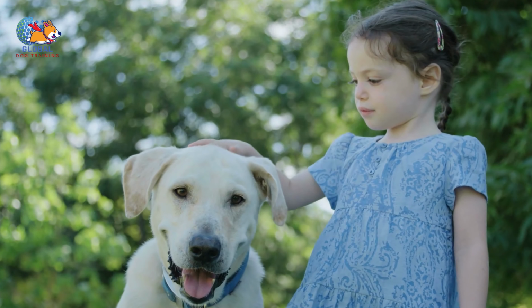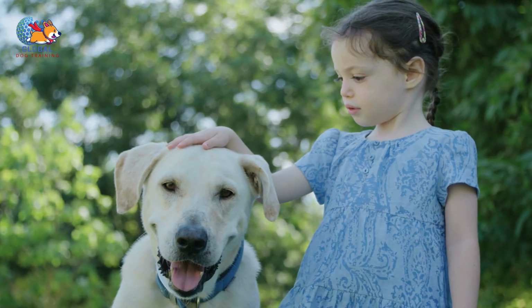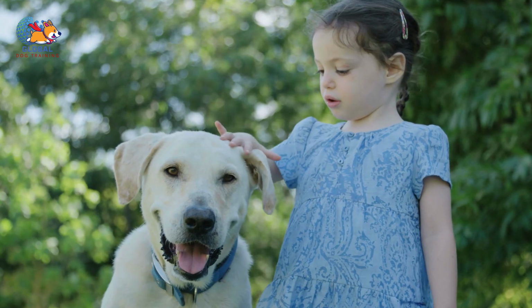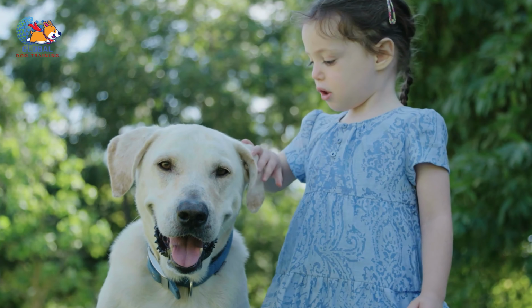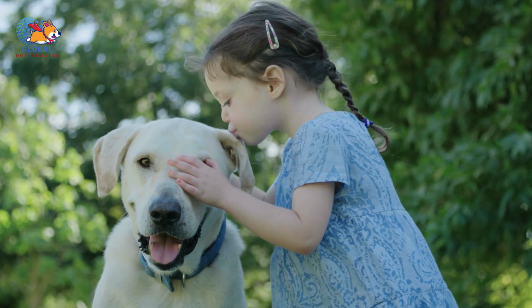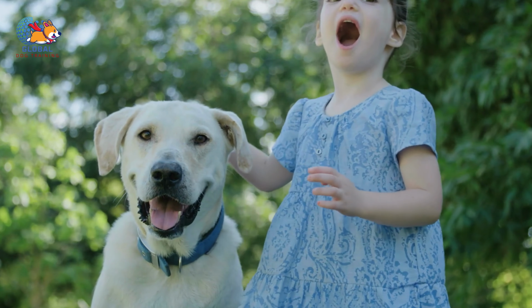Avoiding overwhelm. The recommendation to introduce baby items gradually is aimed at preventing the dog from feeling overwhelmed. By allowing the dog to adjust to one item at a time, you reduce the chances of negative reactions and help them associate the changes with a positive experience.